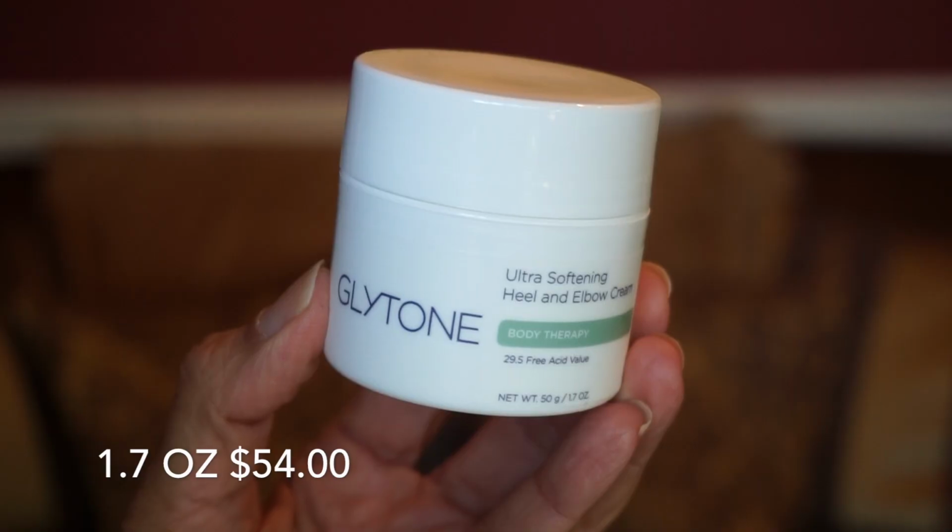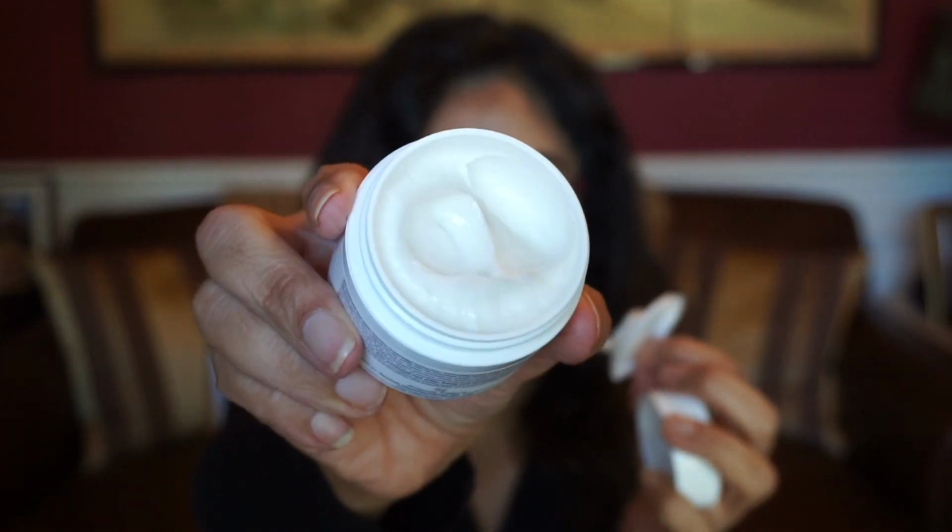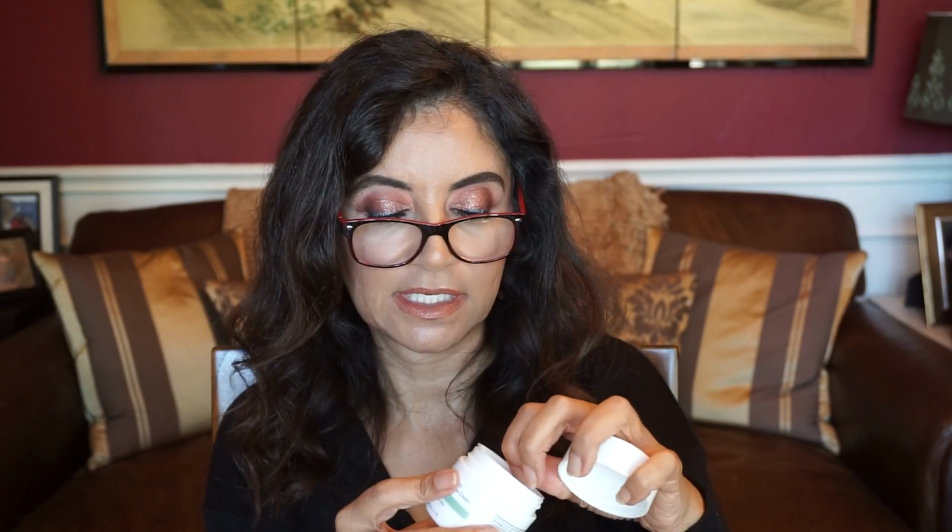All right, here we have a product here from Glytone, Ultra Softening Heel and Elbow Cream. It says keep rough areas hydrated in this crisp fall weather with this luscious glycerin-based cream. That is a thick cream. Not too much of a scent, very clean, which is nice. And I do have one of Glytone's products. It's their glycolic lotion for my arms. I like that one.